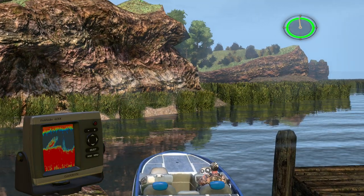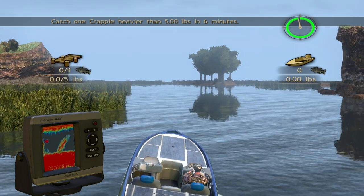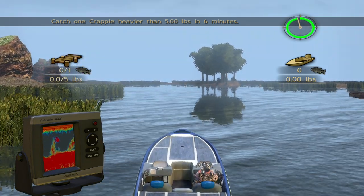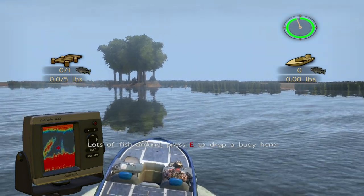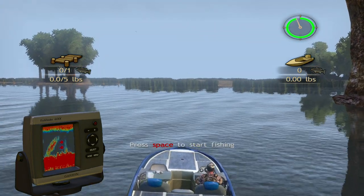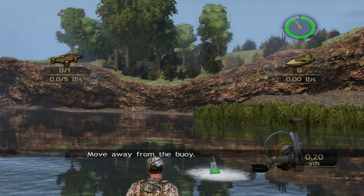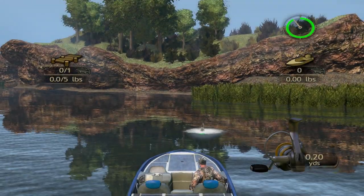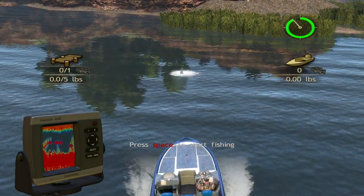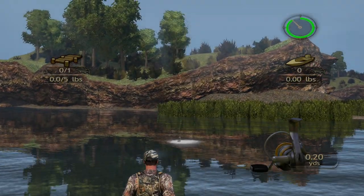Alright, so now we're crappie fishing. We need one of 5 pounds. Oh wow, we have to get one heavier than 5 pounds. That's not gonna be easy. But I guess we'll fish here. This looks like it is a hot spot. Move away from the buoy. Okay, I guess we gotta be a little bit further away. Which would make sense. I guess in real life you wouldn't be fishing that close.